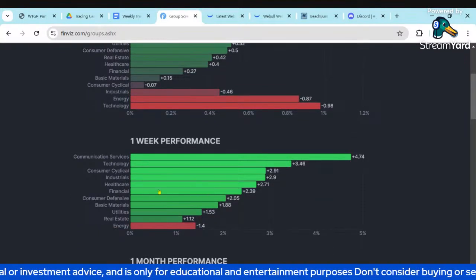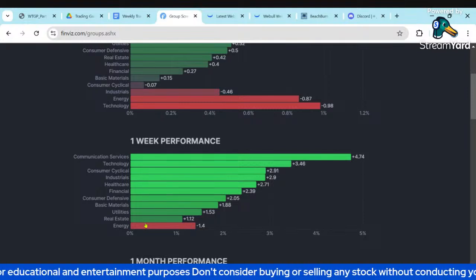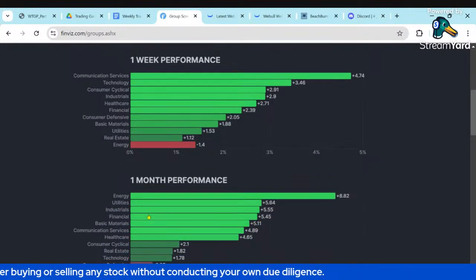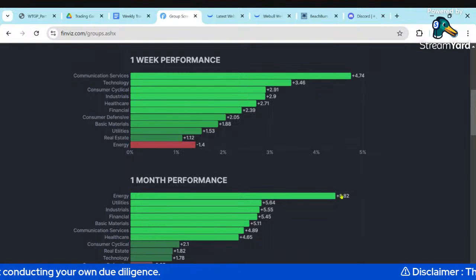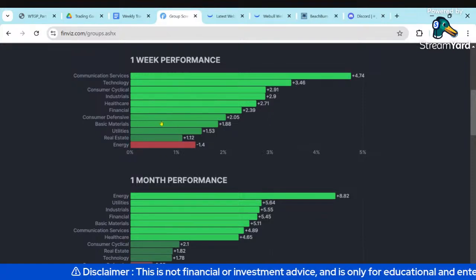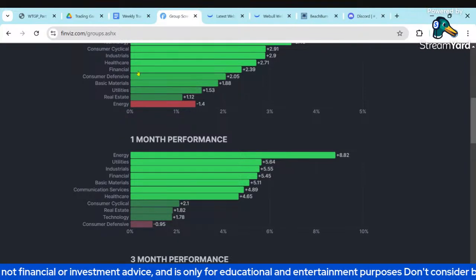Cyclicals, financials did well. Everybody except for energy. So again, we saw oil prices dropping, so energy still significantly lagging. Although for the month so far, energy is the leading sector. Again, laggards to leaders. We talked about that expected rotation back into energy. So we've seen that this month. But again, a rotation back out of energy the past week. Again, probably related to oil prices.